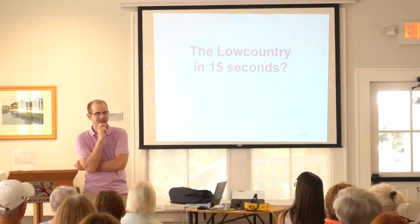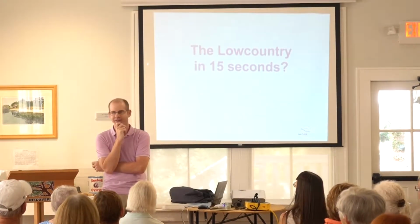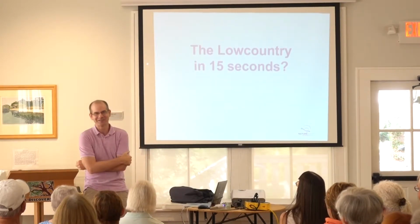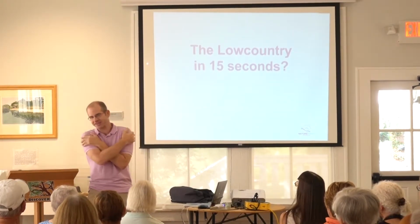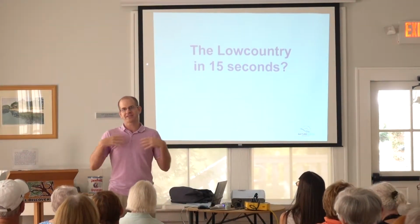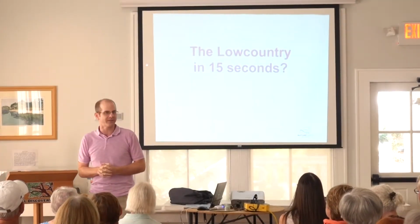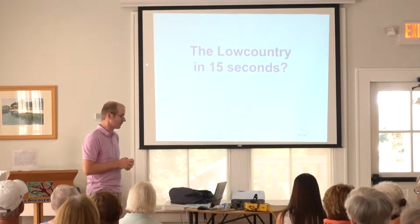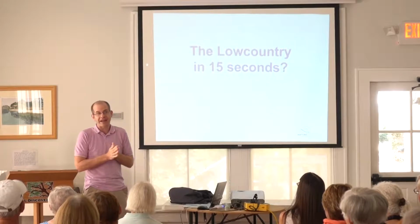So if you had to describe the Lowcountry in 15 seconds to somebody, how would you do it? Salt marsh. The most marvelous ecosystem in the world. Well, this question is kind of what I feel like my job is. Whether it's to somebody who lives here and I'm trying to remind them of what the area conjures up to them, or if it's somebody who's visiting or who even hasn't visited that's just interested, that's what I'm trying to do.